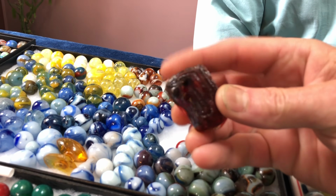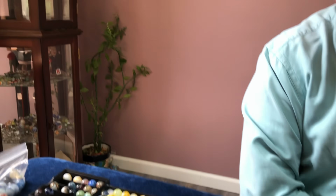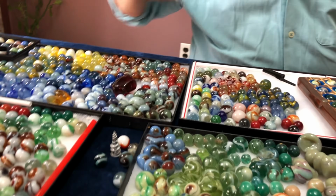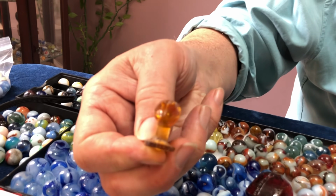Those were found by John Ives. He found a bunch of those, and we've never figured out who made them or where they came from. And this is also something that was found on the site.